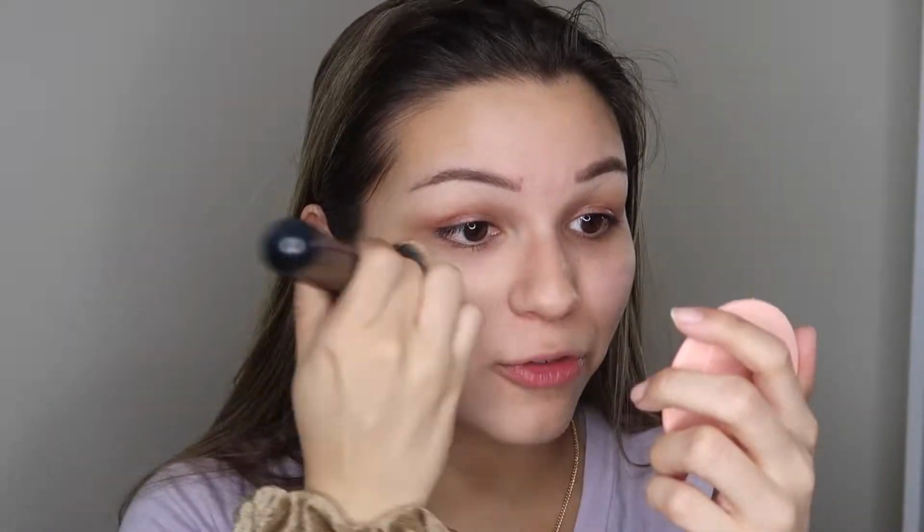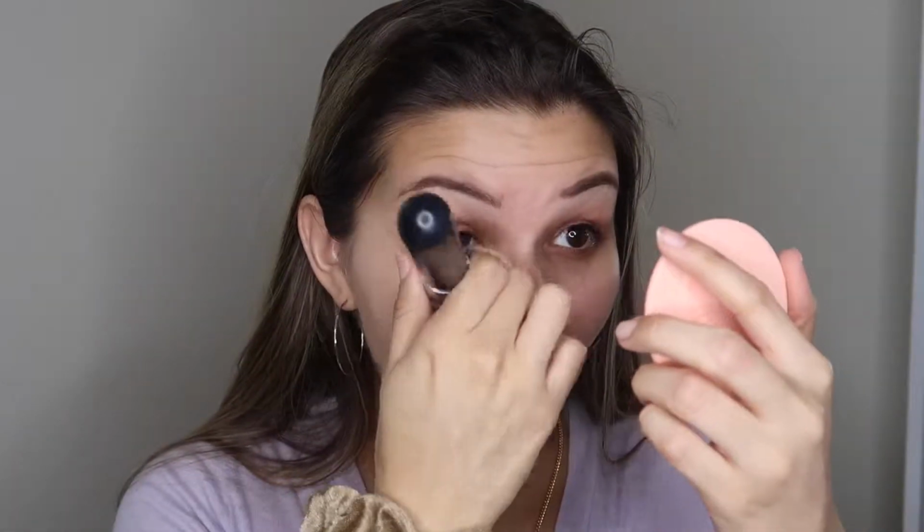A lot of people will drag their makeup across their face. I don't like doing that, because when you drag your brush across your face, it will, one, leave streak marks from the brush if you're using a bad brush. Usually if you're using a good brush, that's fine. But the other reason that I don't drag my brush across my face is because it tugs at your skin. And when you do that, you are prematurely giving yourself wrinkles.